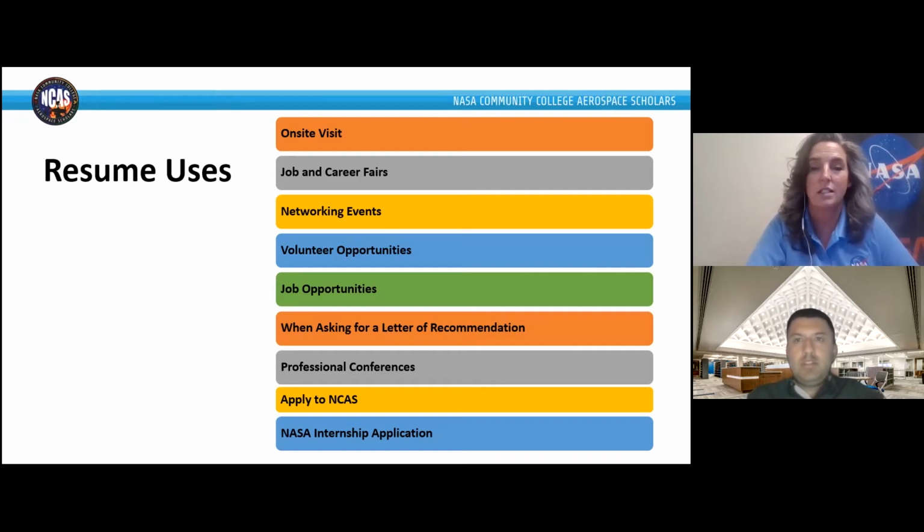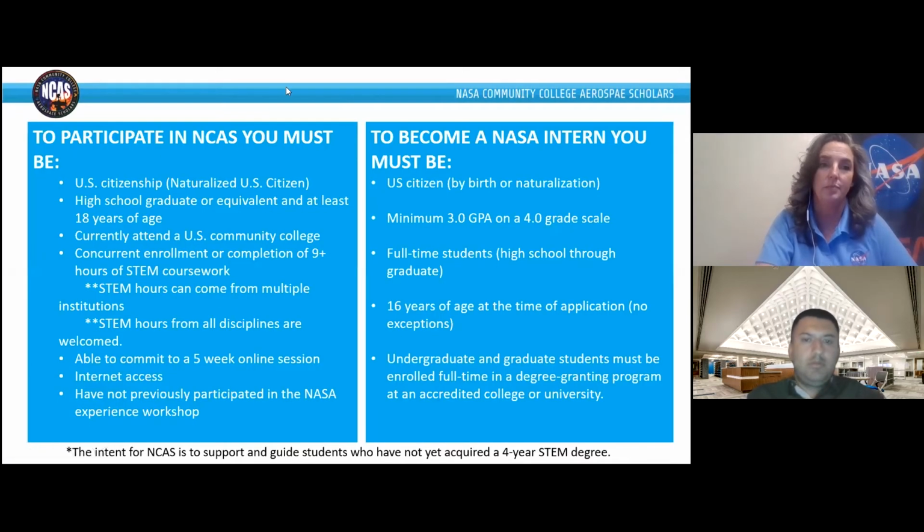Professional conferences like SACNAS, that if we were in person, it would be a good idea to have a hard copy of your resume with you. When you apply to NCAS, you're going to submit a resume, not for us to look at, but your mentor would look at your resume and give you helpful tips and hints on how to improve it for NASA, and also when applying for a NASA internship, you would use one.